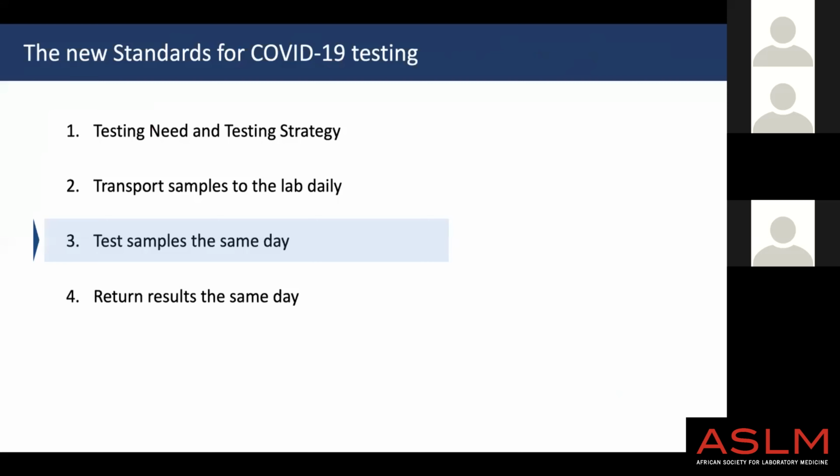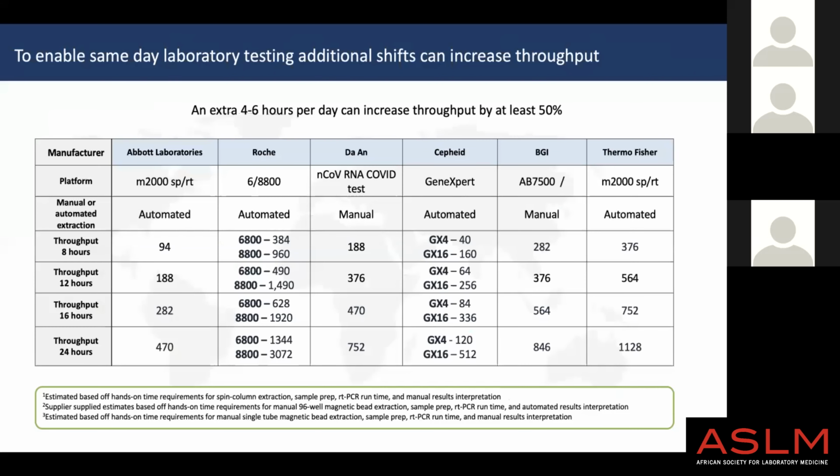Secondly, testing the samples the same day. So what does this mean? I think if you think about many of the existing instruments or testing platforms, whether they're manual extraction PCR systems such as Daan or BGI or Thermo Fisher, or automated machines like Abbott or Roche or Cepheid, they have variable throughputs depending obviously on the type of instrument you have, whether it's a GX4 or GX16, for example, or a 6800 or 8800. There are different throughputs for the machines, and so there's variability there that one can look at.